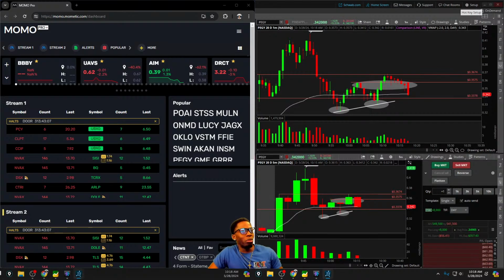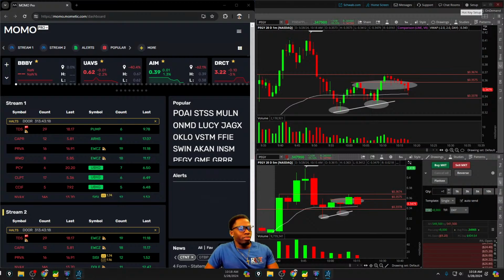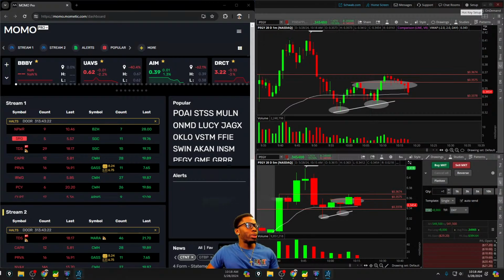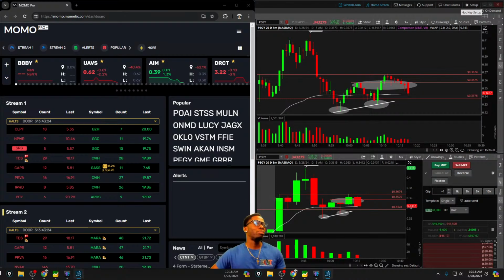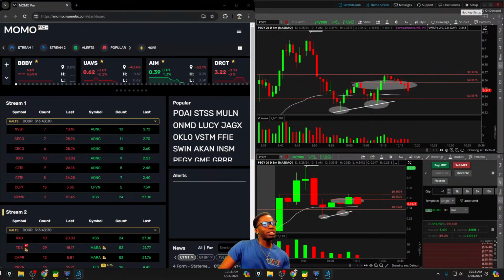So it's coming down here. I'm watching this VWAP area. If it doesn't hold up here, I'm going to stop out. Some days what we also see is a bit of a bigger pullback here and then the stock curls up. But I don't like to be getting back in too low. So I'll just wait and see how it does.